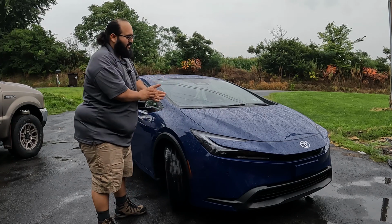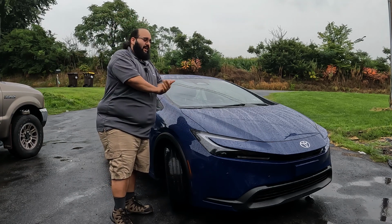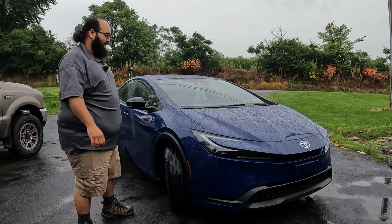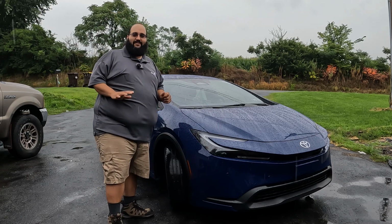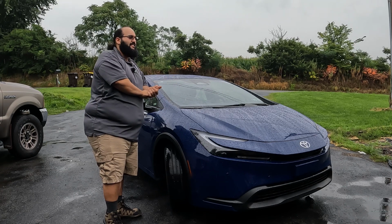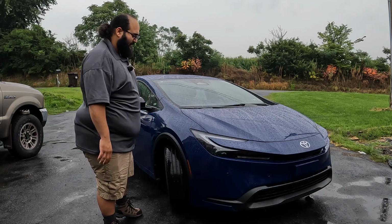Now the reason I'm tired is because this was a rental for a road trip that I took from Pennsylvania to Texas. I got this car brand new, 4 miles on it. It has just under 3,500 miles now. Thing's ready for its oil change. I got to drive it for a very, very long drive. So this review, I'm just gonna kind of cruise and tell you everything I feel about things. It's also raining, but all in all, this is pretty nice.